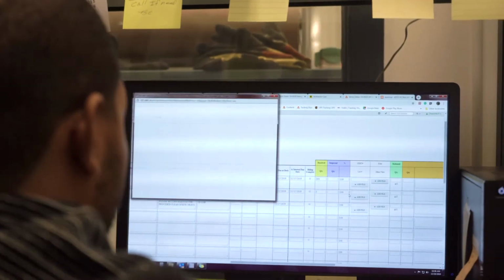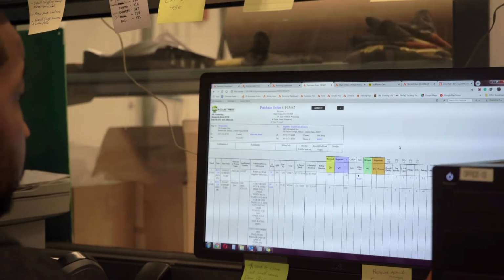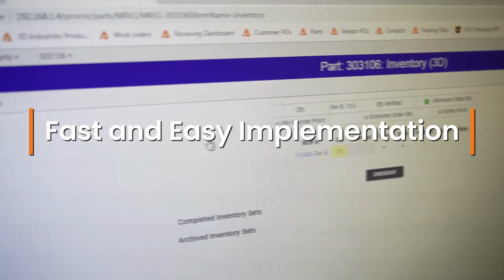Out of the box, ProShop is ready to go. You just got to learn the rules that are already there, and you're making parts. So the setup time, the implementation time is significantly reduced because all the parts are already there. You don't even have to put them together. It's a machine. You just learn how to turn it on and start cranking.